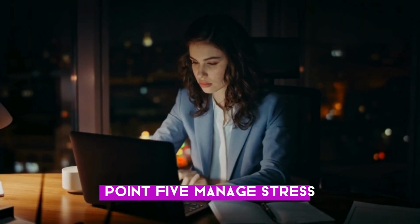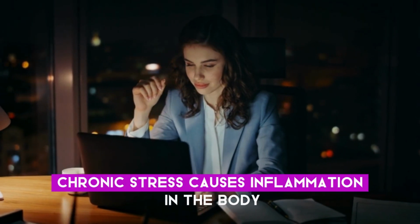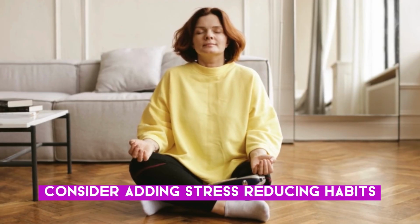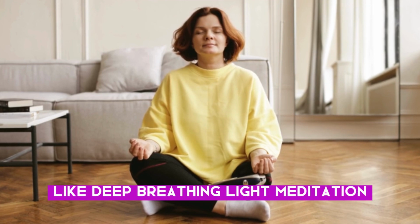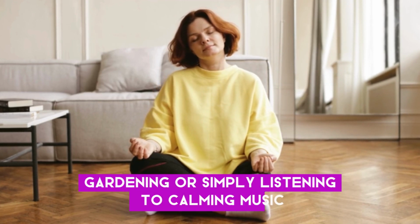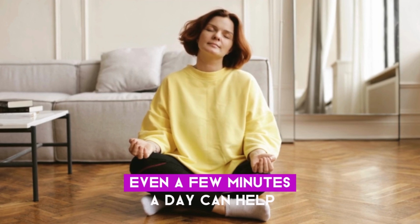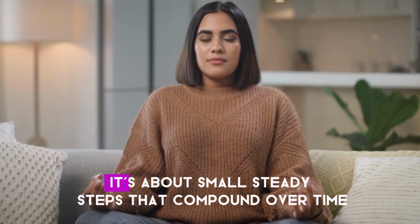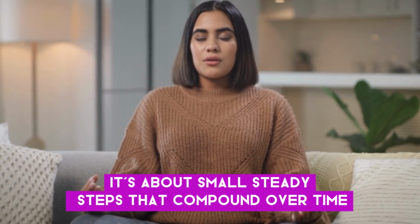Point 5. Manage stress. Chronic stress causes inflammation in the body, and that includes your joints. Consider adding stress-reducing habits like deep breathing, light meditation, gardening, or simply listening to calming music. Even a few minutes a day can help. Supporting your joints isn't about perfection, it's about small, steady steps that compound over time.